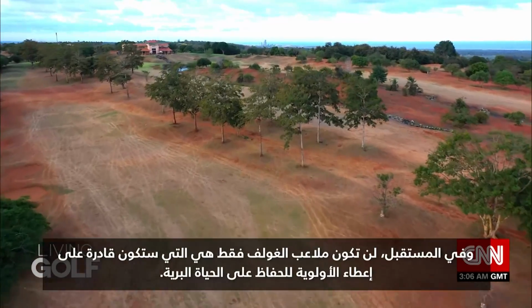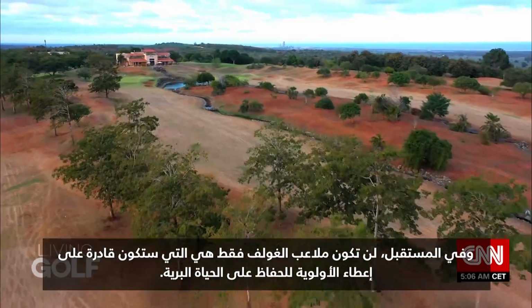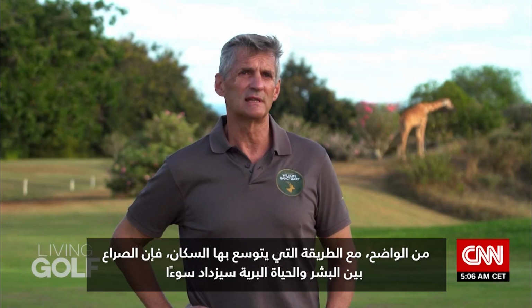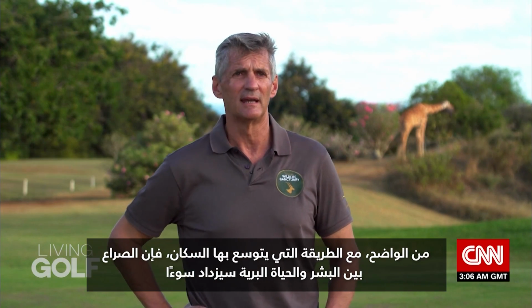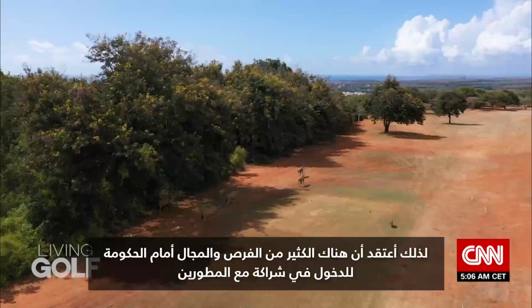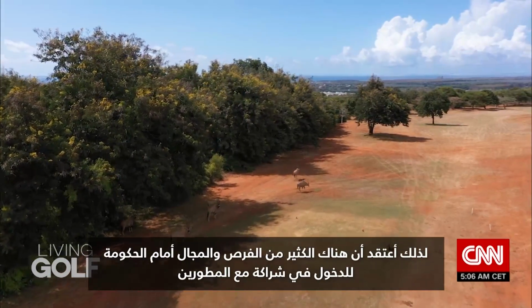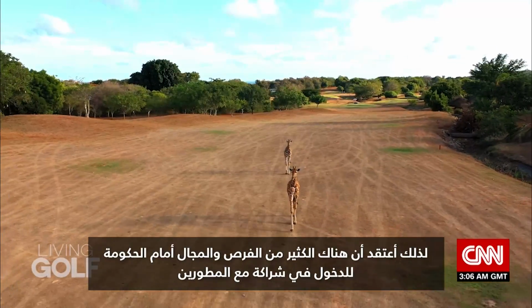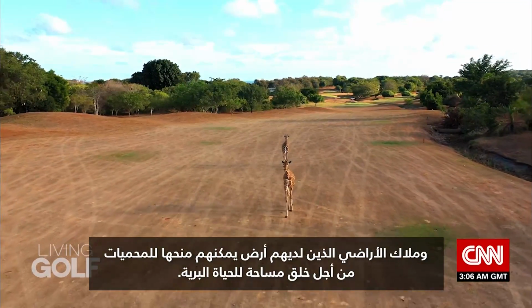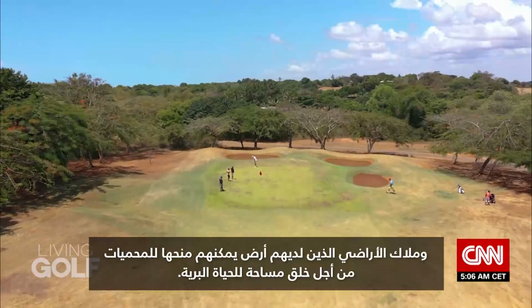And moving forward, it's not just golf courses that can bring conservation to the fore. Obviously, with the way the population is expanding, human-wildlife conflict is only going to go one way and get worse. So I think there's a lot of opportunity and scope for government to partner with developers and landowners who have land that they can commit to sanctuaries and conservation areas to create space for wildlife.